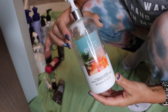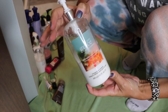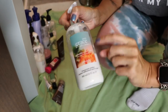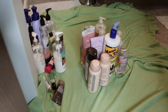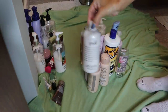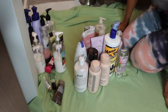I found another random body lotion. This one I love. Pure Grace Endless Summer. It kind of smells like suntan lotion. Summer Heaven. Love this one, keeping. Oh, it smells really good. I like the lotion better than the perfume for some reason. Oh my gosh, my mom has hidden stashes of Philosophy body wash. Unbelievable. Okay, we're moving on to body wash.